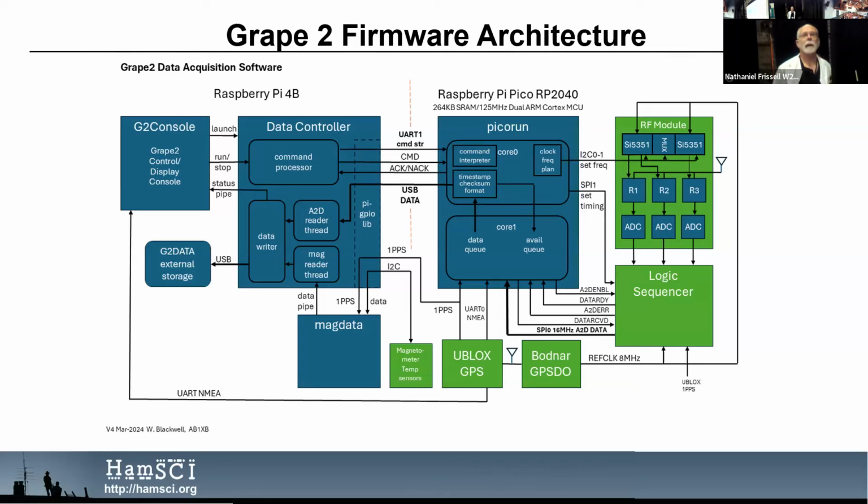We first tried running the data acquisition, which is a synchronous data acquisition as opposed to asynchronous like you would do when recording audio. Synchronous is much more difficult because every 125 microseconds you have to service the A to D and read it. If you miss it, you lose the data. And that's what a lot of people miss on how difficult that is, because having something happening every 125 microseconds is, in an operating system, insane.